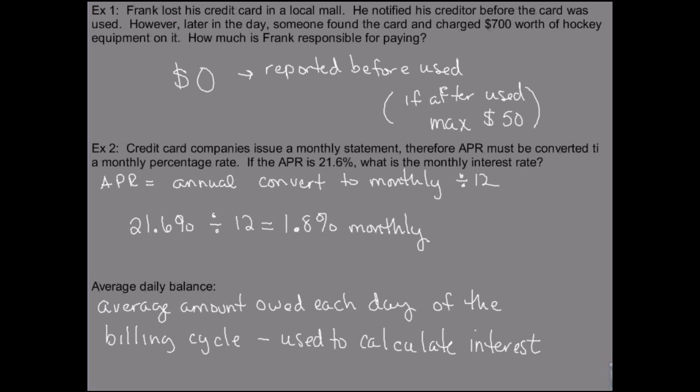When they calculate your interest, they use your average daily balance. They take your whole billing period and calculate the average that you owed each day. You really do want them to do that. Let's say your billing period goes from the 1st to the 30th of the month, and you had a balance of maybe $10 all through the month, and then on the last day you charged $600. You would have only owed that $600 that one day.